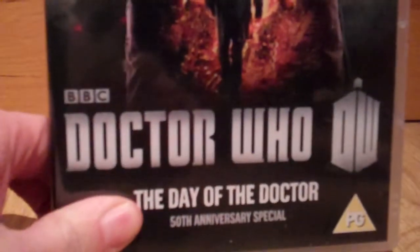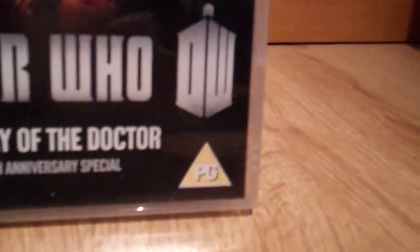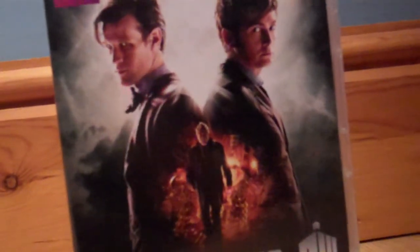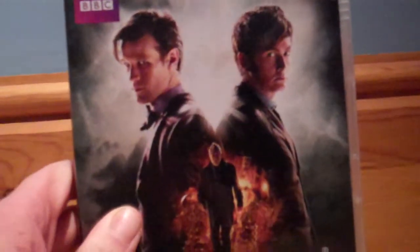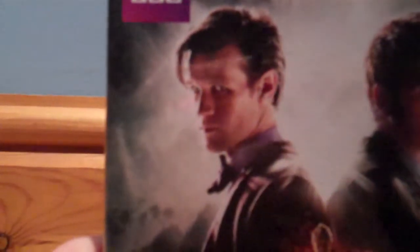So, first off, for the cover art we have the BBC logo up there, BBC Doctor Who DW, The Day of the Doctor 50th Anniversary Special, rated PG, and on the front here we have a magnificent cover art. Basically, it's just got the 3 Doctors on it, the 11th, 10th and War Doctors. We've got the 11th Doctor there, played by Matt Smith, 10th Doctor, played by David Tennant, and the War Doctor, played by John Hurt, with a ton of Easter eggs in the background.